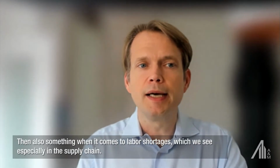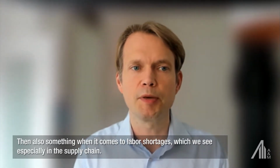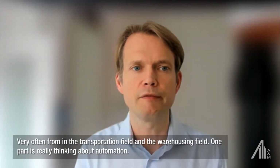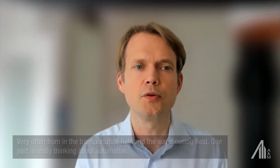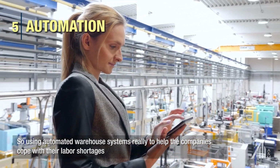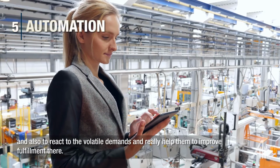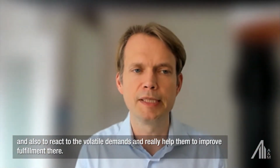Then also something, when it comes to labor shortages, which we see especially in the supply chain very often in the transportation field and the warehousing field, one part is really thinking about automation. So using automated warehouse systems really to help the companies cope with their labor shortages and also to react to the volatile demands and really help them to improve fulfillment there.